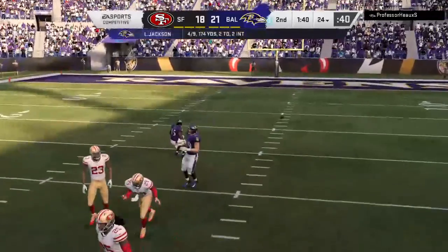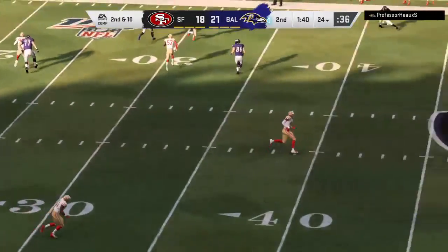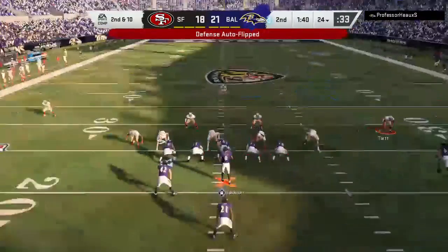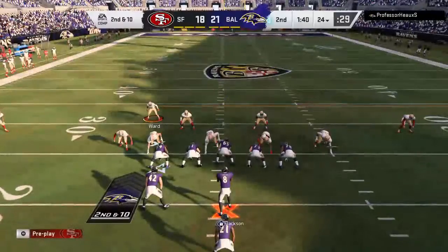Looking for more there on first down, but this throw downfield incomplete. He was looking for his tight end, Mark Andrews, there. But it'll be second down from the 24. They'll go again on 2nd and 10.